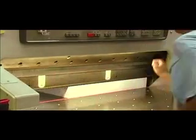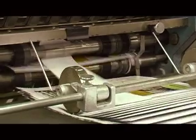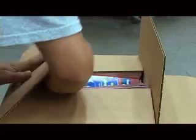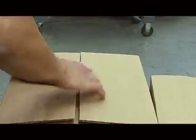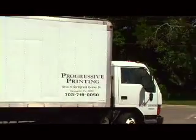The finishing touch is to cut the printing job away from the press sheet, or crease it, or fold it, or pad it, or stitch it. We then band the finished products, shrink wrap them, or box them for shipping to the customer or end user.